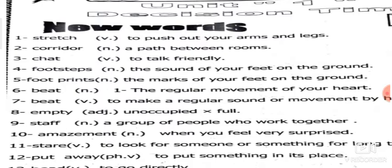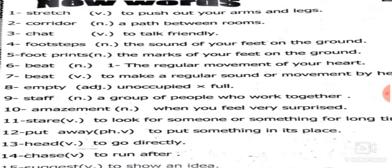Again, beat. Number 8, empty. Empty means unoccupied. Well, opposite, full. Empty, full. Number 9, staff. Staff means a group of people who work together, like English staff, math staff. Staff, a group of people who work together.